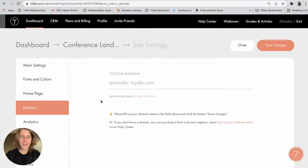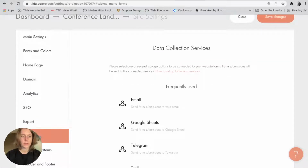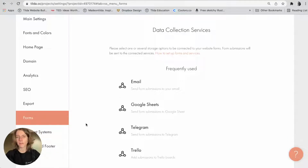All right. And here you just put the custom domain and then publish the page, and the page is connected to the custom domain. What I want to do next is go to the forms section and connect the data collection services, because I have a form and I want to collect the data from my visitors and keep it somewhere. I want to manage it somehow.